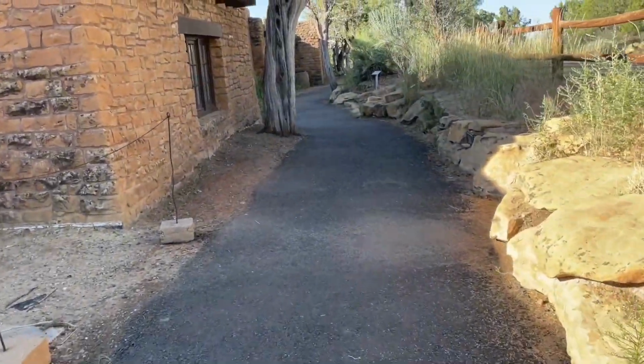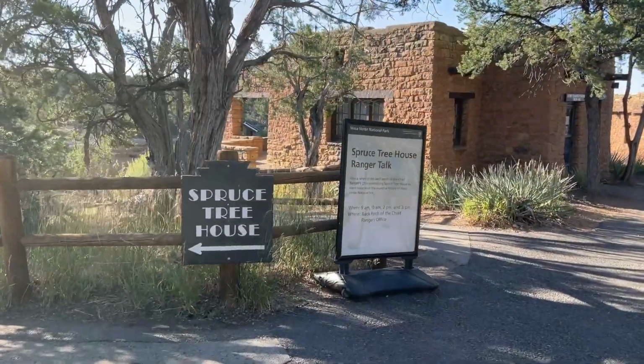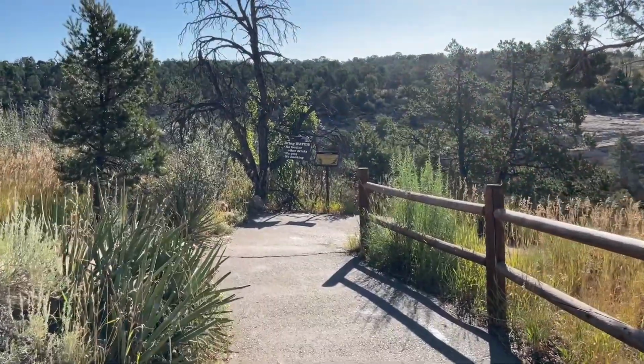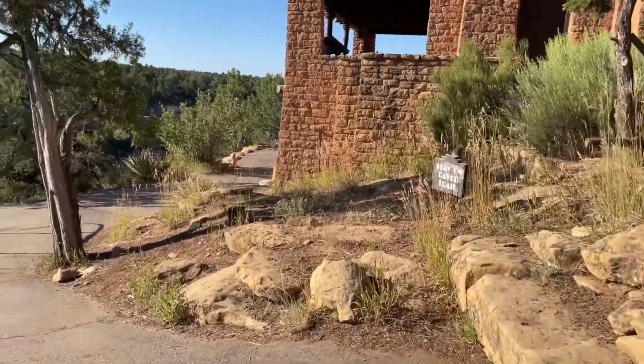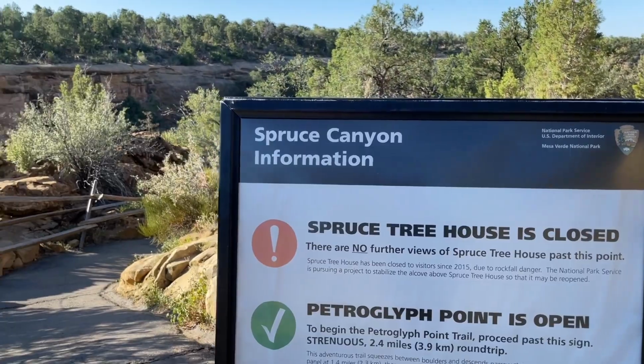I am in the Chapin Mesa area of the park overlooking Spruce Canyon, and I'm hoping to take a look at the Spruce Tree House, which is supposed to be a self-guiding tour. There's a little cafe here, museum, just all kinds of things. Well, that's disappointing. Guess I'll just have to look at it from the overlook.